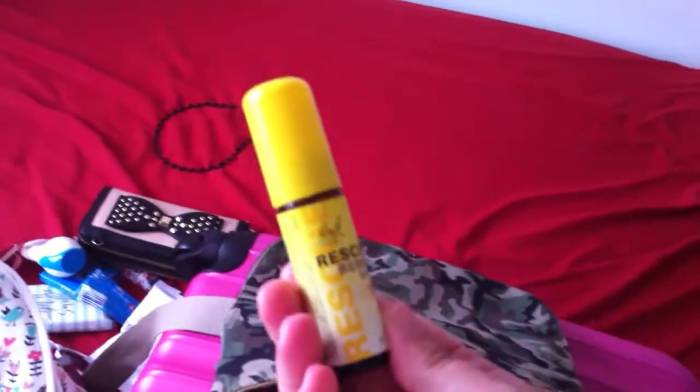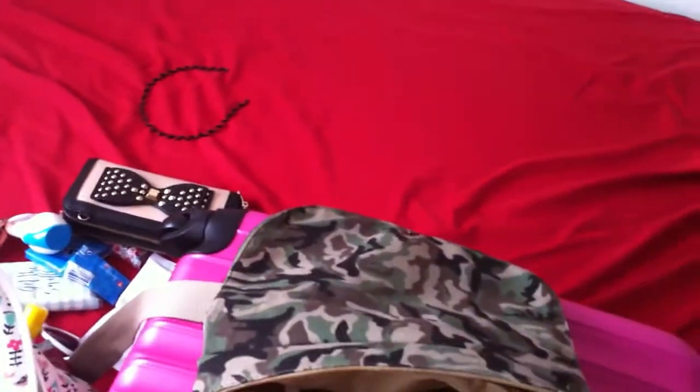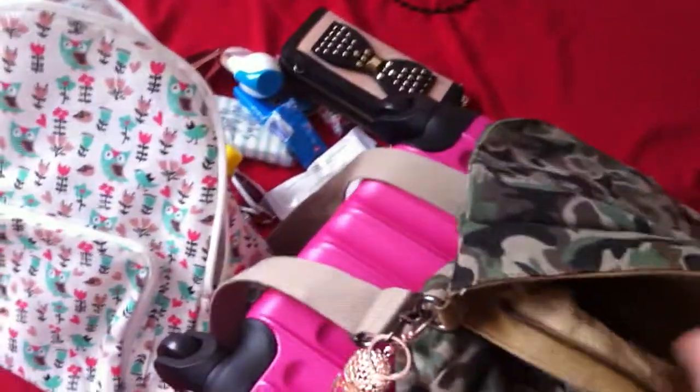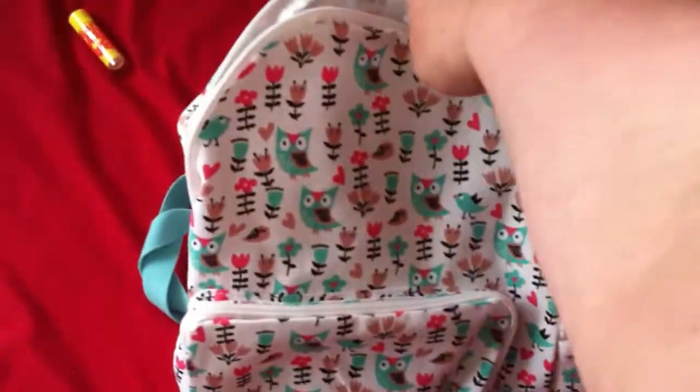This is my rescue spray. This is basically for my anxiety. Not everybody needs it. I don't even use that really. So, yeah, that is everything that is in there, I think. Then moving on to the next bag, which is going to be my swimming bag. And again, I might take this on the market.